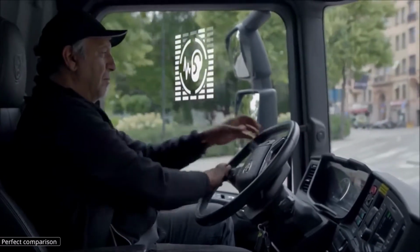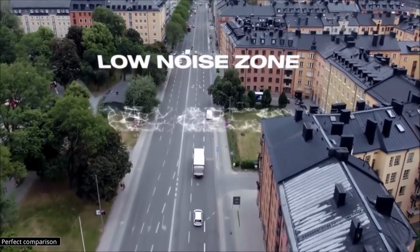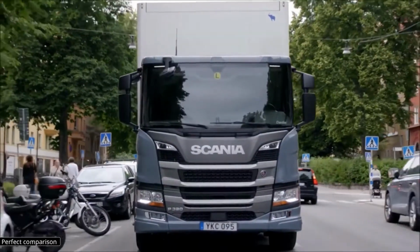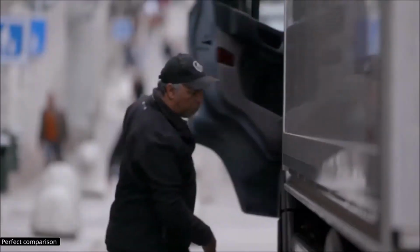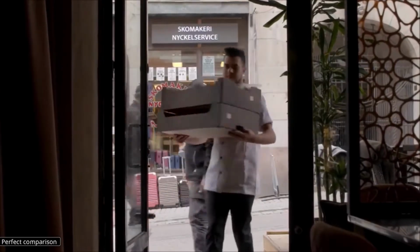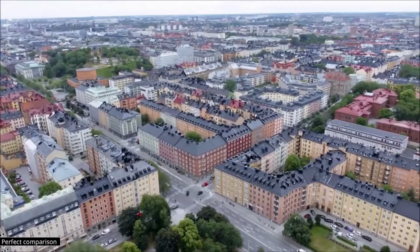Scania Zone works especially well with Scania's hybrids, bringing down sound levels and emissions to a minimum. The new hybrids can run with zero tailpipe emissions. Noise levels are well below 72 decibels. The range is 10 kilometers in electrical mode. Emissions can be cut by up to 92%, and the low noise level opens up for deliveries around the clock.